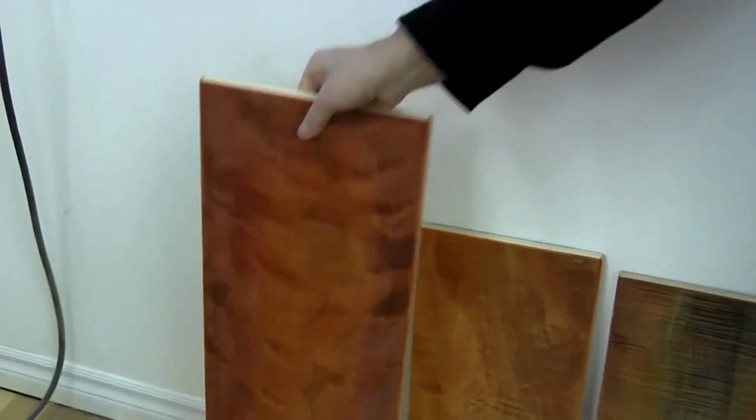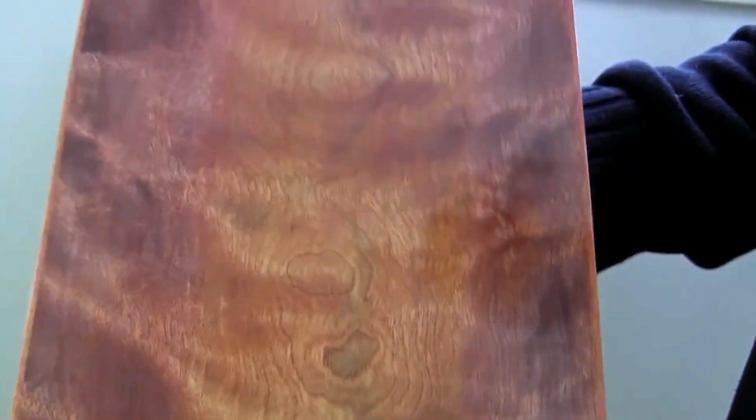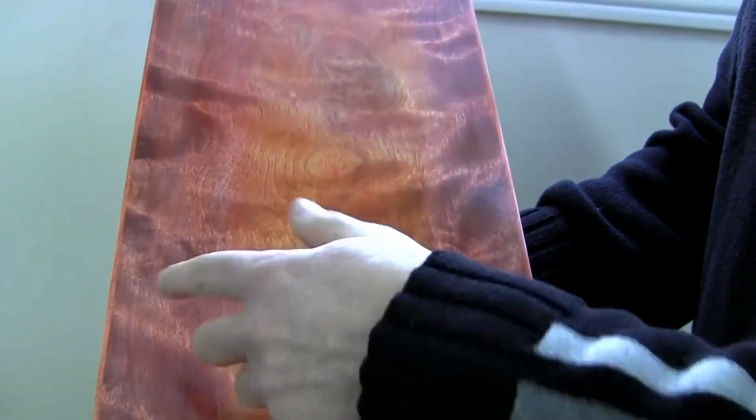So this is an interesting wood here. This is flame birch. It's a domestic wood, and it has a sort of wild grain. So I played with the grain, and I created this center part here. Sort of something in the solar system. I'm not sure what to call this yet, but it's a brand new piece.